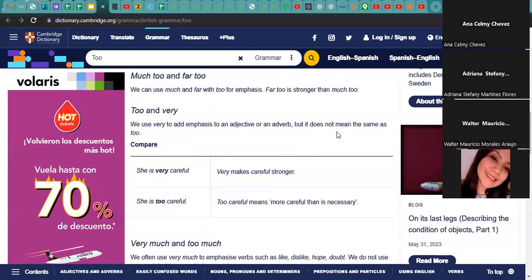We're going to write examples with "very" and "too." I believe that is important. So, two with "very" and two with "too." Teacher, if the "too" is excessive? Exactly, excessive, too much, not good. Okay, teacher, thank you. It's a pleasure. So let's write four sentences in total: two with "very" and two with "too." I'm going to wait.